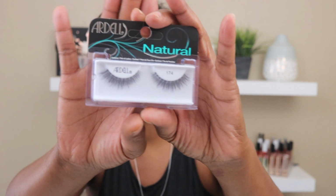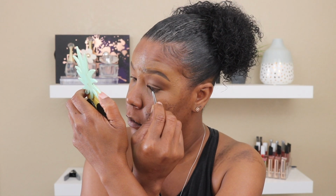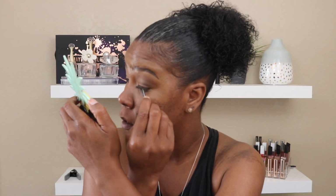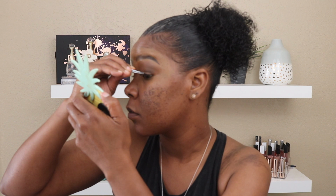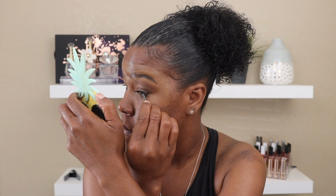I came across these Ardell's 174s. I don't know if y'all can see that. These things look so realistic on me. I was wearing them the other day and I told my friend, I love these lashes, and she was like, what lashes? I was like, I know, right? So yeah, I love these lashes.